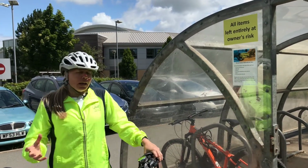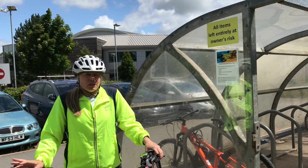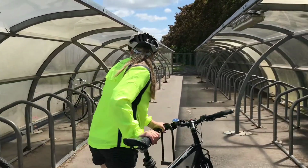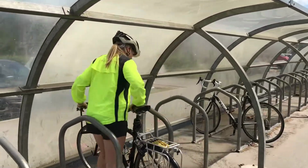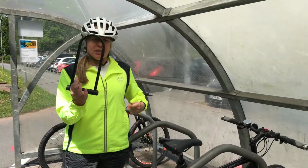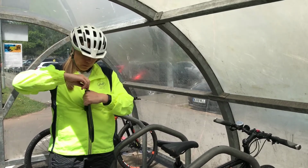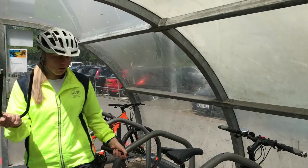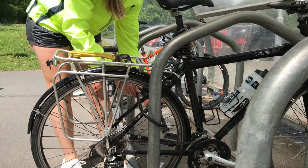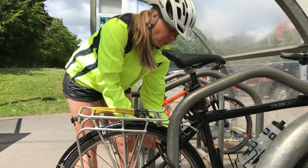The main office also have a few essential repair items. So there is a pump and there are some bike tools in case you need to adjust anything once you've got to school. Now, coming into the bike shed, it's important that we lock our bike securely. Okay, so using something like a D-lock, which is pretty indestructible, to lock your bike. Making sure that it goes through the post, the wheel and through the frame so that you can then lock your bike securely to the post.